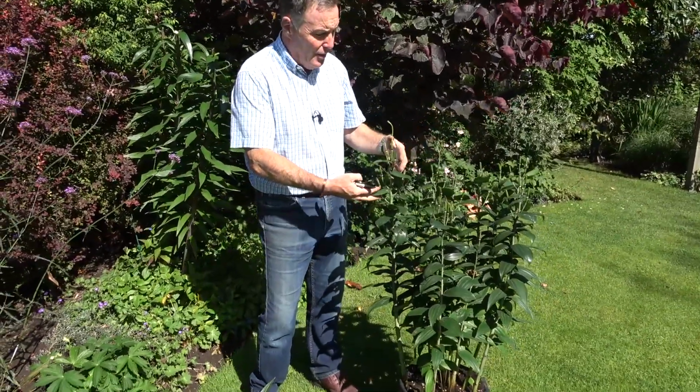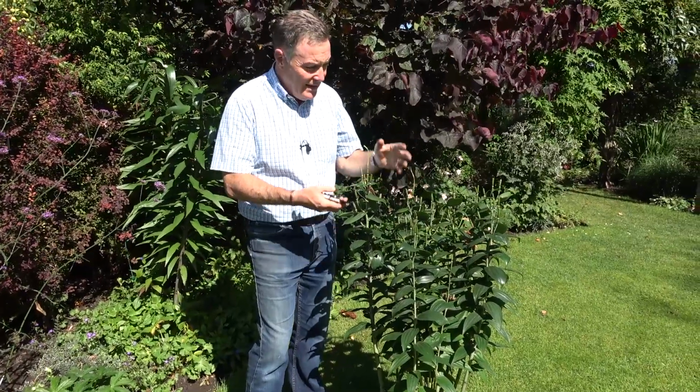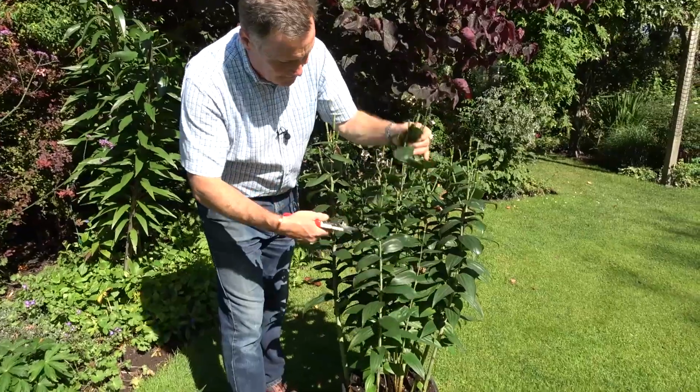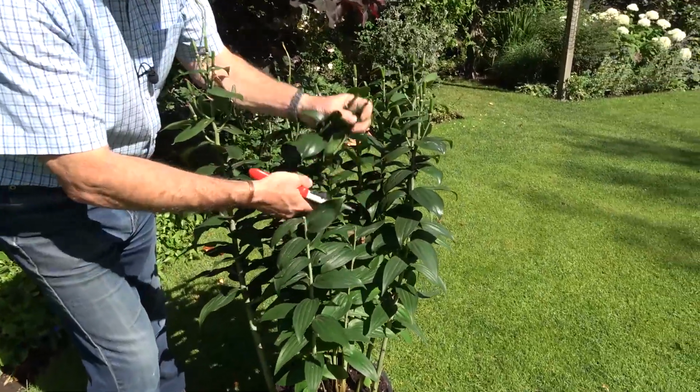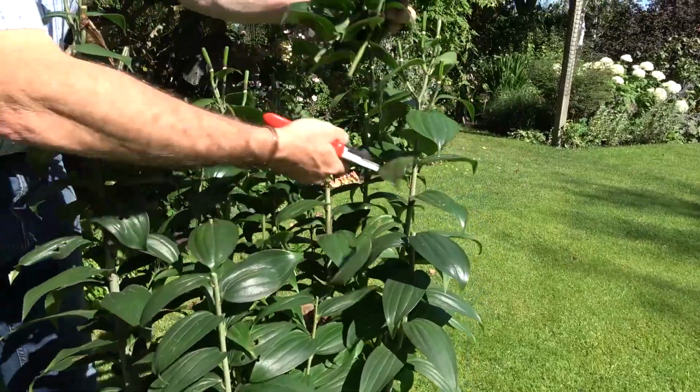And that's the same even if you've got small lilies like this one in a pot. We had this by our back door. It looked really lovely for several weeks. It's finished now, so I'm going to do exactly the same. It's just a case of going over all the flowering stems and cutting them back like that. We don't want the seed.